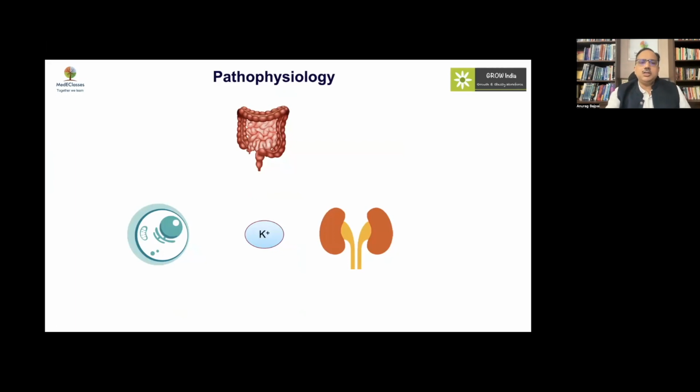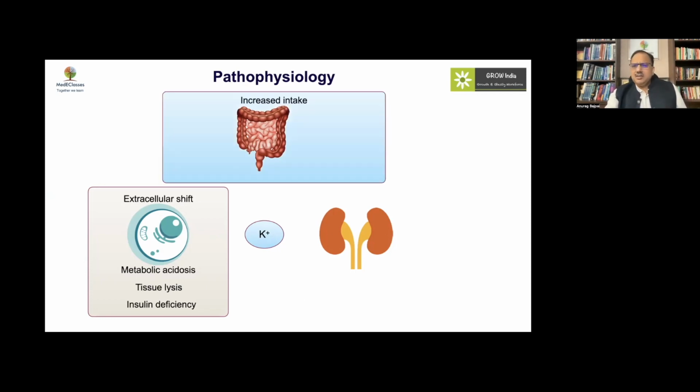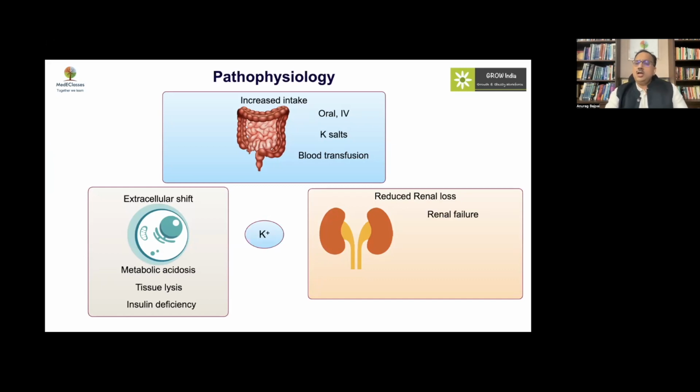So to summarize the pathophysiology, the problem could be extracellular shift, which is an acute problem like metabolic acidosis, tissue lysis, insulin deficiency. If you're able to manage acutely and if your kidneys are fine, there will be no problems. Increased intake will not cause hyperkalemia. If you give too much IV potassium, that may, in somebody who has immature kidneys like preterms, or if there is a renal insufficiency, potassium salts, but this will be very, very unlikely. Predominantly what we're talking about is reduced renal loss because of a primary glomerular problem, effective hypovolemia where sodium delivery is less, and therefore you can't exchange the sodium to potassium, a renin-angiotensin-aldosterone system defect, which we discussed in detail, lots of drugs, ACE inhibitors, angiotensin receptor blockers, spironolactone, they will cause that.